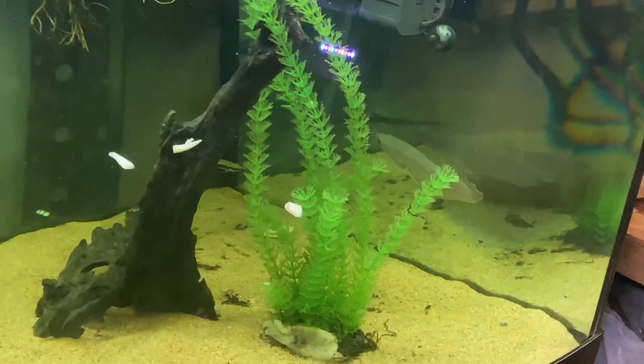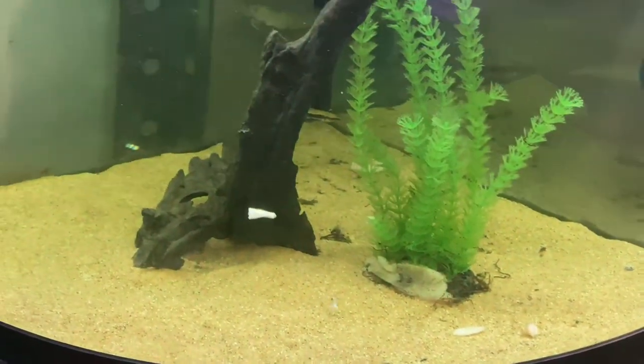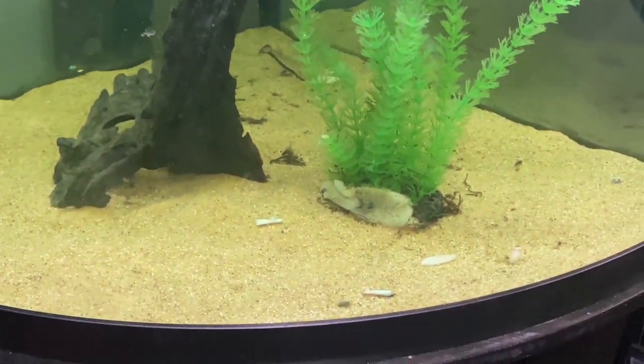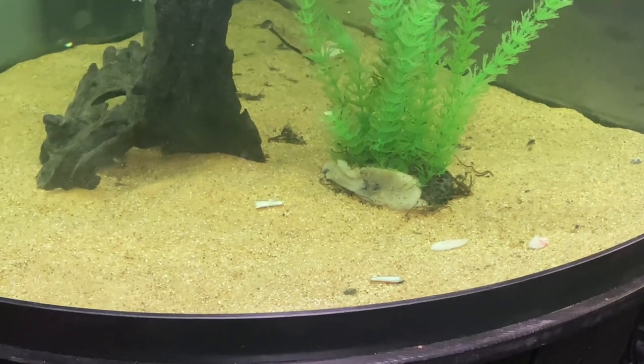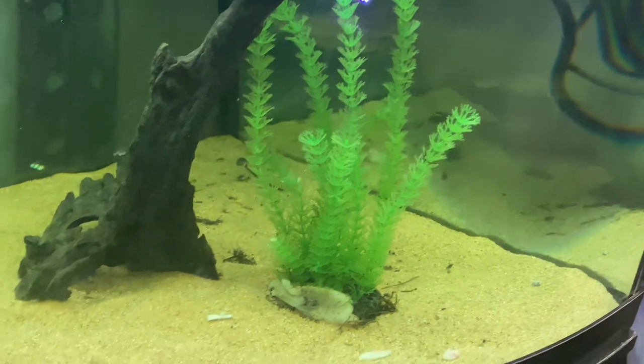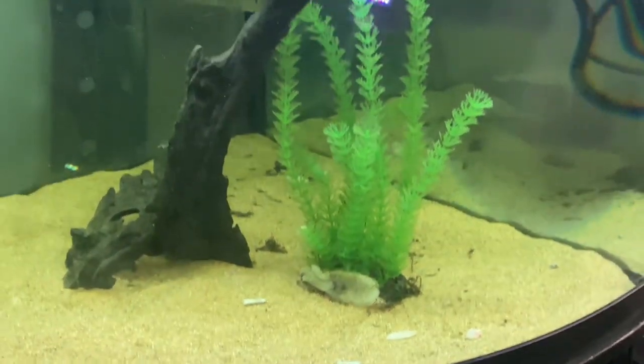You don't want to eat nothing? You scared? Well, I'm gonna put it all in there because I want to see if Saren comes up here and try to grab some food. I haven't seen him eat yet. You just missed out on all that? All right, they acting shy. Whatever.